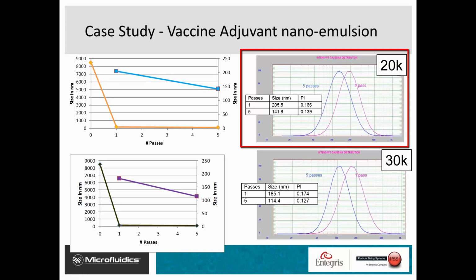So what you see is a reduction down to 205 nanometers after one pass and down to 142 nanometers after 5 passes. You also see the reduction in the polydispersity index. That is a measure of the width of the distribution. So you can see very clearly a very significant decrease in the size after it goes through the first pass.